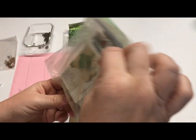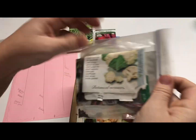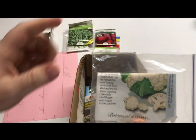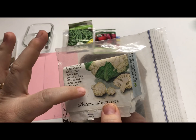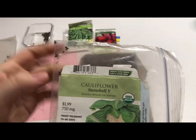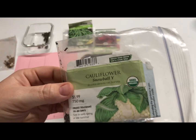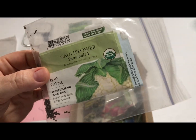Let's see, what is in here? A whole bag of a bunch of different stuff. Okay, cauliflower. These are also a brassica, I believe, and I know for sure it's, yeah, brassica. And it's still way too hot for these, so I'll be starting these indoors, probably with the Brussels sprouts, and then we'll plant them later on.